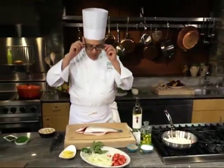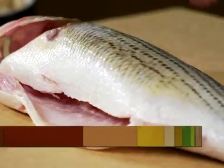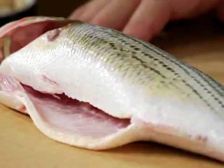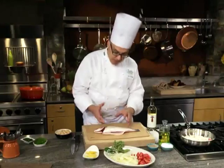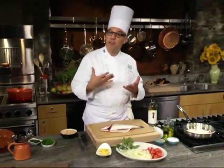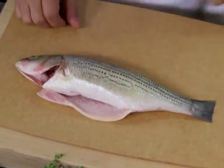What I have here is a striped bass, and we're going to roast it whole. And there's a good reason to roast it whole. The reason is simply this, that when you cook meat on the bone, it absorbs the flavor from those bones, and it is much more flavorful and tends to be moister. Just the same way I could make a stock from those fish bones, that same flavor can make its way into the meat. So leaving it on the bone makes good sense from a flavor standpoint. Also, if you're lazy, it's nice to be able to take this fish whole and pop it into the oven. But we have a little bit of work to do with it.